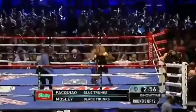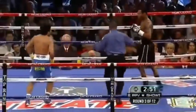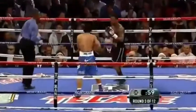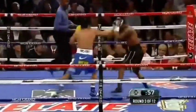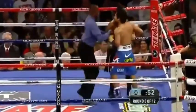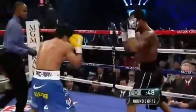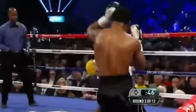It's safe to say that Pacquiao got Shane Mosley's attention in that round. He landed some good, solid shots. Twice in Vernon Forest, one. Pacquiao stalking. Now Mosley will hold on. And that's the veteran move. That's the veteran move that you want. In order to clear your cobwebs, you got to give yourself time.